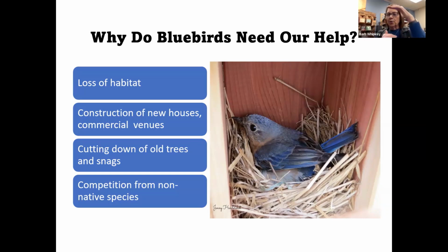those pileated, those great big woody woodpeckers, the big ones that everybody wants to see, the 22-inch tall woodpeckers that everybody dreams of having in their yard. As the ants come in around the base of that tree, that will bring in those pileated woodpeckers.